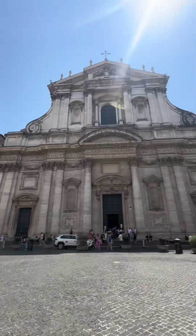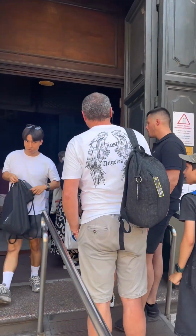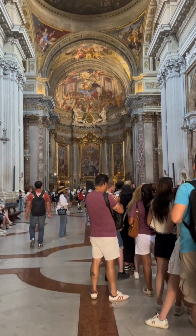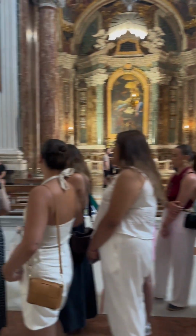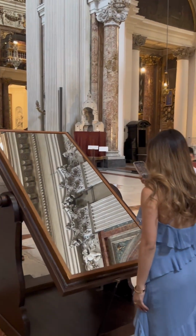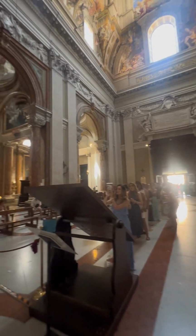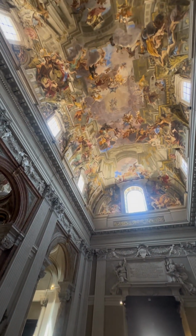My next stop was the Church of Sant Ignazio. This Catholic church had a photo op that had tourists lining up literally out the door. If you had the meatballs to wait what I estimate to be over an hour's wait, you could get to this mirror that showed you a pristine view of the ceiling. After last night, I was not going to wait an hour for a pic, but if you just stand here and look up, you see this.